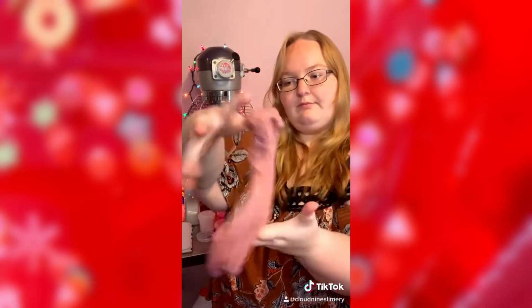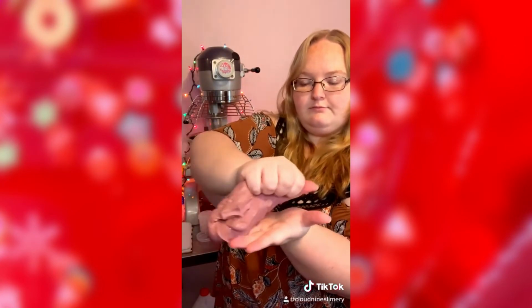The last slime we have is Sour Berry Cream, which is a red and blue toned slime, and it's scented like sour berries.